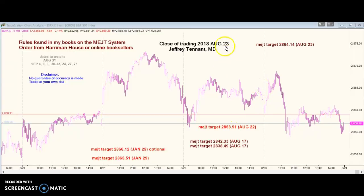Hello, trading has closed on August 23rd, 2018. Yesterday we said the most likely thing was a gap opening and a prompt move outside the day's range. We got that. The gap and the move don't have to be in the same direction. We had a target of 28.5891 that printed.